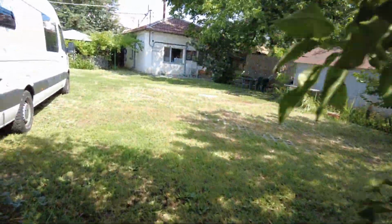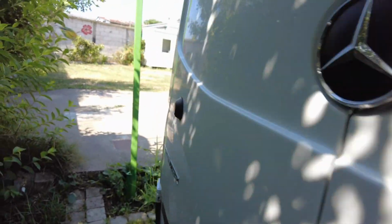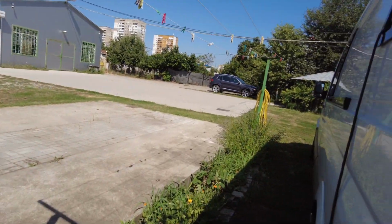But yeah, this is what the place looks like. Hope I've given it a good tour. So I'm gonna pop to the back of the van to get diagnosing real quick before we've actually decided to leave Sofia. So yeah, it's time to check out the batteries and see how they're doing and see if they're holding their charge. Here we go.